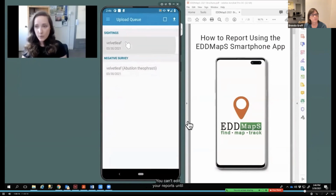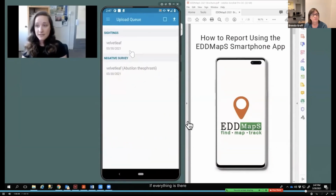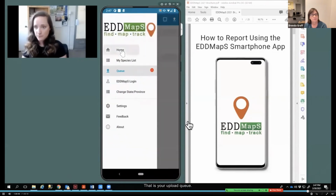You can edit your reports until they've been uploaded through the app. So you would just select the report you want to edit and make sure that the information is correct. And if everything is there and you want to upload them, you select this button and go ahead and select the reports you either want to upload or potentially delete. If you want to upload them, you hit the upload icon here. And if you want to delete them for any reason, you select delete here. And so that is your upload queue.